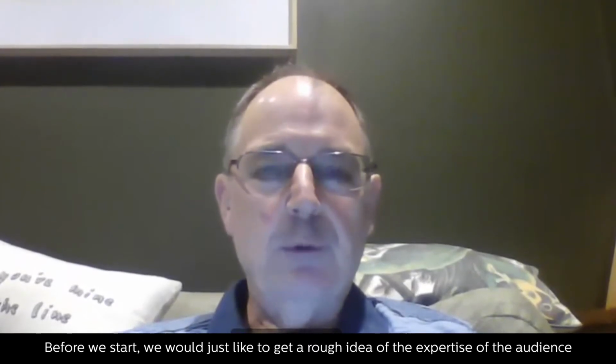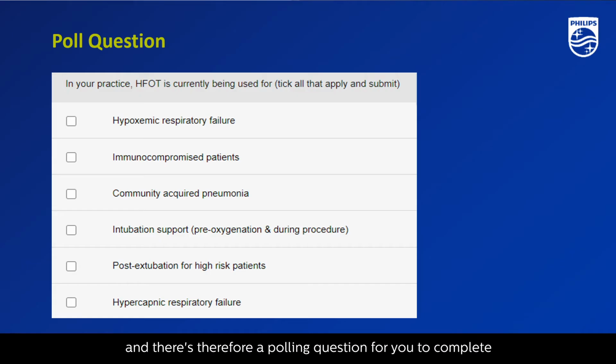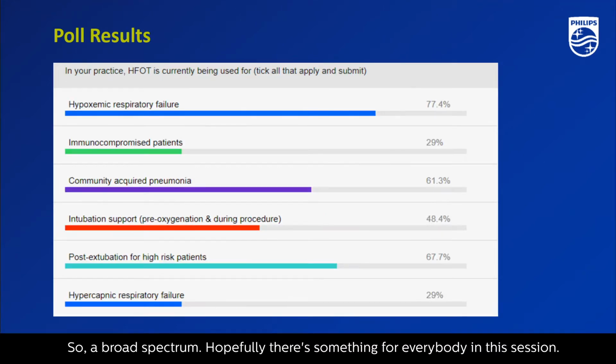Before we start, we would just like to get a rough idea of the expertise of the audience, and there's therefore a polling question for you to complete, and would be grateful if you could just quickly tick all that apply in your everyday practice. So a broad spectrum. I think hopefully there's something for everybody in this session.